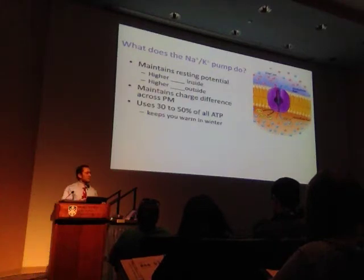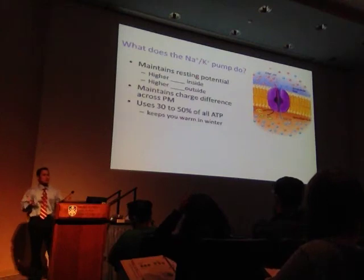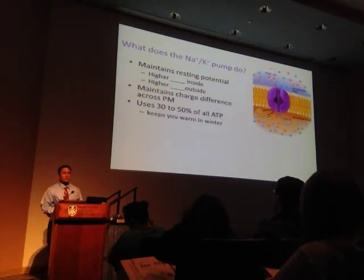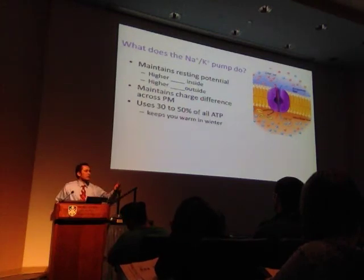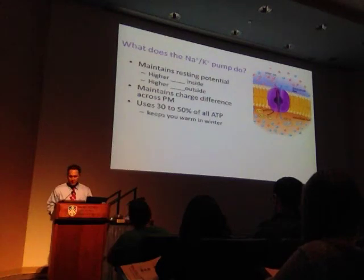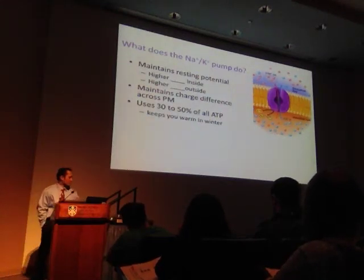It uses a lot of ATP to do this. 30 to 50% of all the ATP that you consume is to run this pump. And that creates heat. That actually establishes your resting temperature, your 98.6 degrees Fahrenheit or 37 degrees Celsius body temperature.